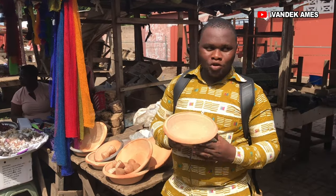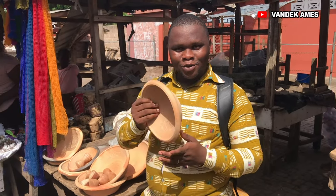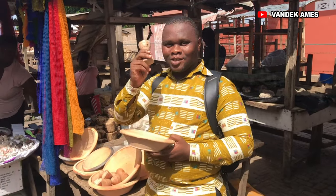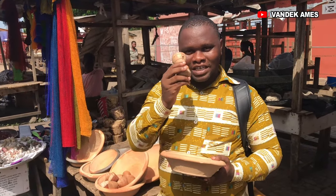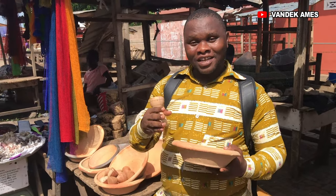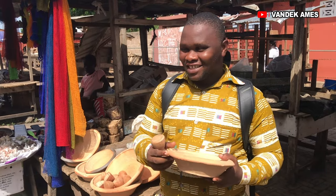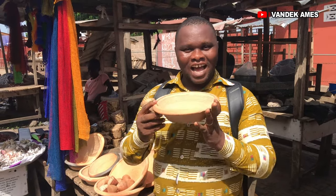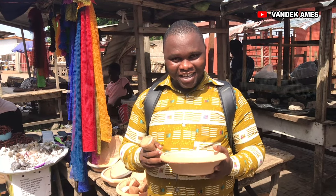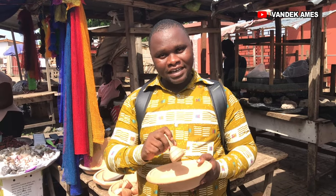Okay, today I want to blow your mind. You know what I'm holding? We call it Vegba in Ewe. And this one is also called Tapoli in Ewe. Now, before the blender was introduced, this used to be our traditional blender. This is where we grind our pepper, and this is the masher. So you put your pepper in it and then you grind it.